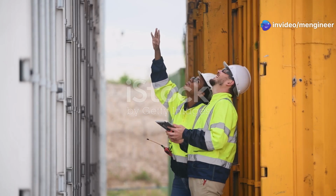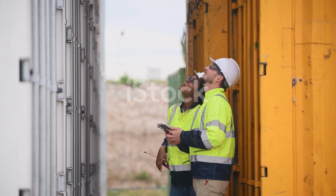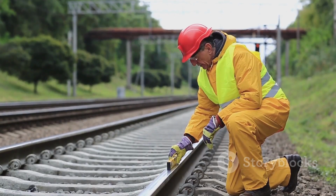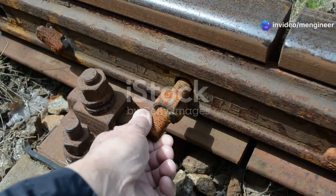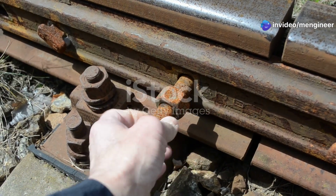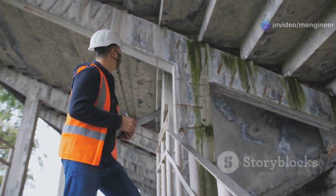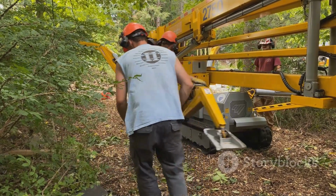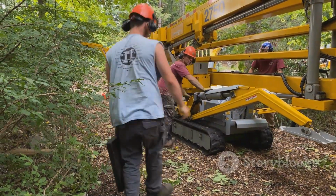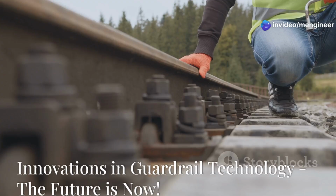Like any piece of critical infrastructure, guardrails need regular TLC to stay in fighting shape. Routine inspections and maintenance are crucial for ensuring they'll perform as intended when called upon. Inspectors check for rust, damage from previous impacts, loose bolts, and anything else that might compromise the integrity of the guardrail. They also ensure the surrounding vegetation hasn't grown up and interfered with the guardrail's effectiveness. Remember, a well-maintained guardrail is a safe guardrail.